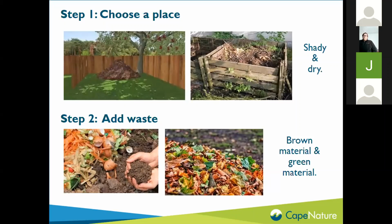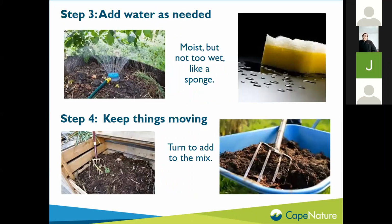Okay. And of course, the next one is you add your waste. So that's your browns and your greens and your food that needs to go into your worm farm. Okay, so this is all vermicomposting now. Then the other step, moist but not too wet, like a sponge effect. Okay, so you can see the effect. Not too much water, guys, otherwise our worms will drown, because they can't swim and they don't like water.